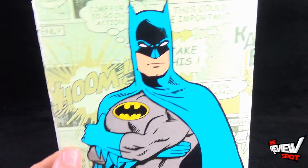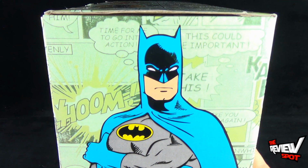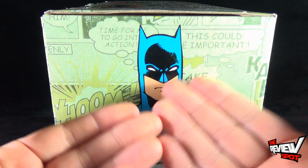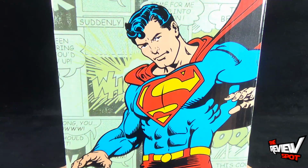On the side, some really classic artwork of Batman. When I see Batman looking like this, it reminds me also, I had a Light Bright back in the day, and I had these Super Friends Light Bright panels. Kind of wish I still had those. I don't think anyone has their Light Bright anymore. And on the other end, a really nice image of Superman as well.